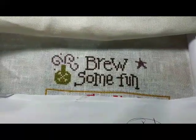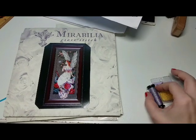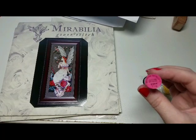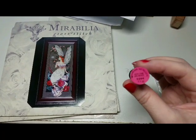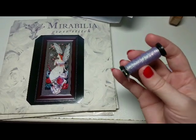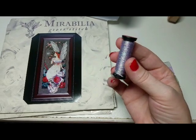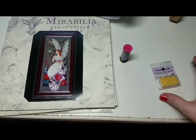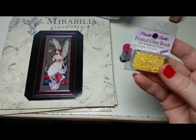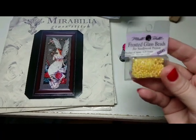And I'll show you what I received last night in the mail. So I got from 123 Stitch, for one of the Mirabilias, 9294, number 4 braid. It's very shiny and beautiful, and it might be the tail of one of the mermaids. I couldn't remember. And then I ordered a group of beads. I don't remember which color now.